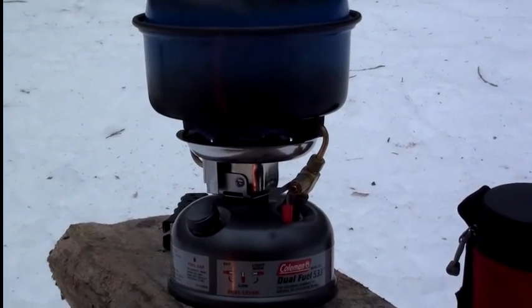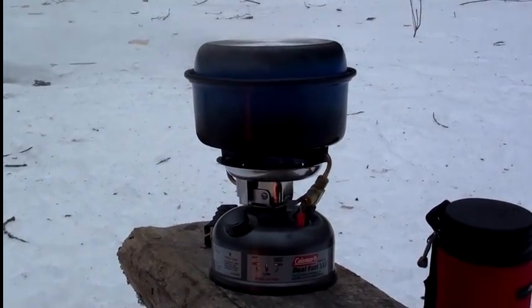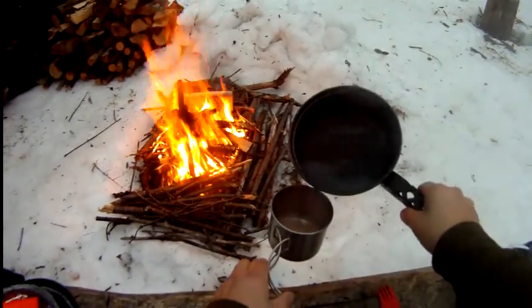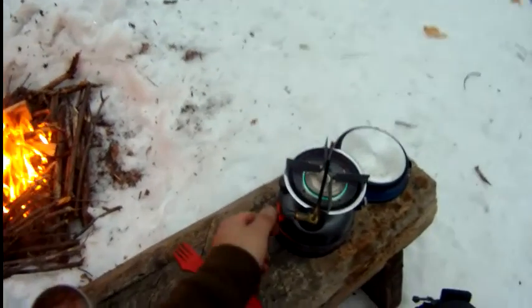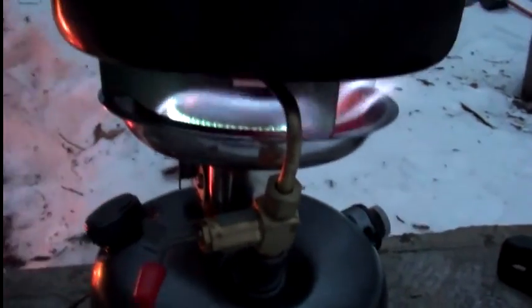the stove seems to be working now. It'll simmer, it'll go full blast, so I just got some water boiling. I'm going to make a hot chocolate here in a second. Okay, just getting supper ready here. Roscoe's got supper. He's not really hungry.